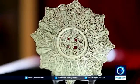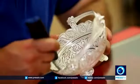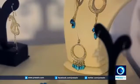Zanjan's handicraft with the oldest history is something called filigree, or malile in Persian, a delicate metalwork here using 99% silver to create anything from decorative plates to jewelry.